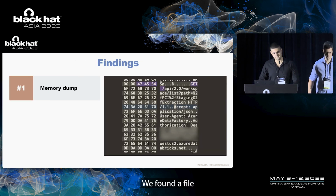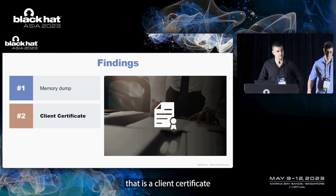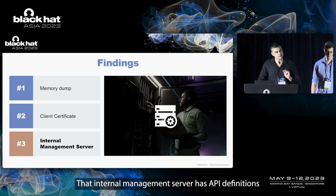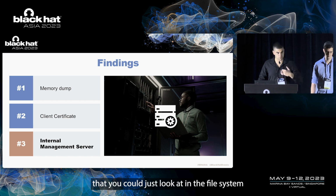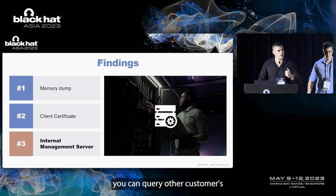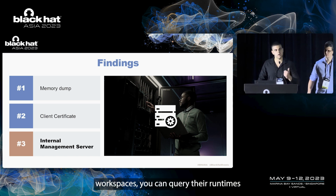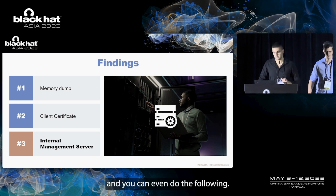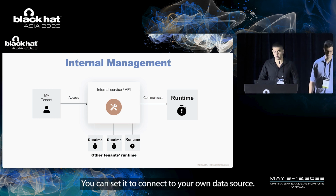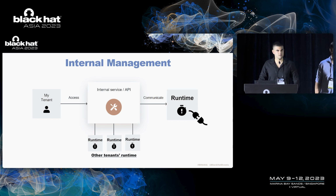We found a file that is a client certificate used to authorize in front of an internal management server. That internal management server has API definitions that you can just look at in the file system, and it mentions all of the APIs that you can call. With these APIs, you can query other customers' workspaces, you can query their runtimes, and you can even do the following. You can tell a runtime, any customer's runtime, doesn't matter, you can tell it to connect to your own data source.